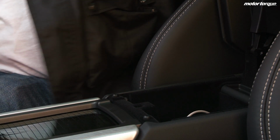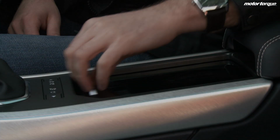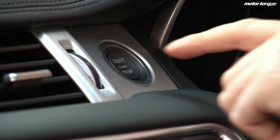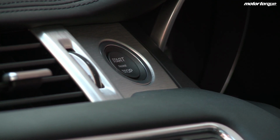So you've got a nice big glove box here with plenty of aux jacks and USB jacks and power sockets. You've got another one here with your cup holders. You can have your phone in here. There's a couple in these doors as well. So there's lots of space for oddments, as we call them in the car industry. Your phone, your drinks, your wallet and things like that. Of course, keep a hold of your keys because it's start-stop in here. You don't need to put the key in to start it.